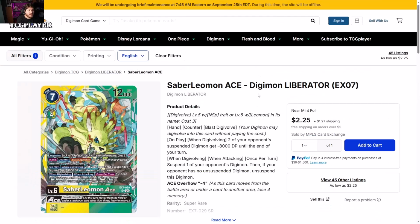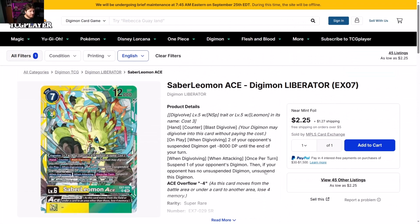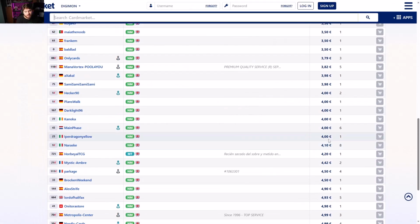Saber Leomon Ace, Digimon Liberators EX-07, we're at $3 a pop. No surprise here. It's a good card. Europe side looking like 3 euros to 4 euros.